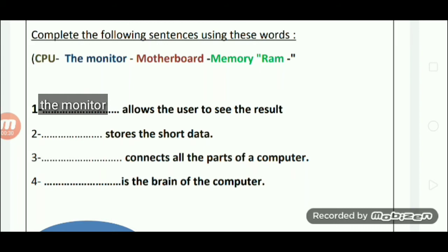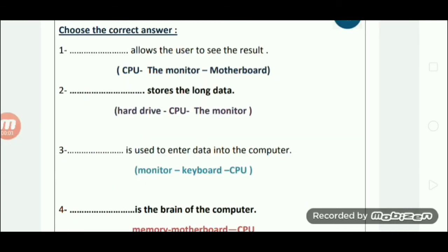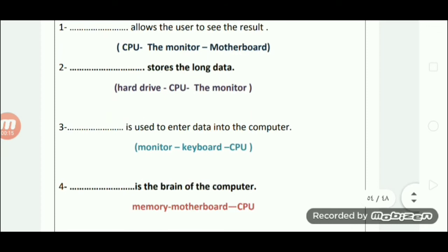Excellent. Correct answer. Number one, allows the user to see the result, the monitor. Number two, stores the long data, the hard drive. Excellent. Number three, is used to enter data into the computer. Enter data, so it's the keyboard. Yes. Number four, is the brain of the computer, CPU.